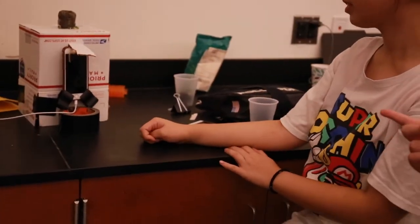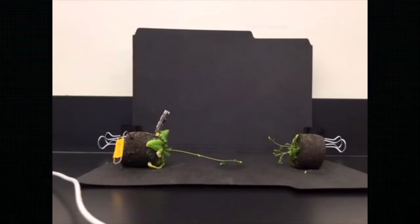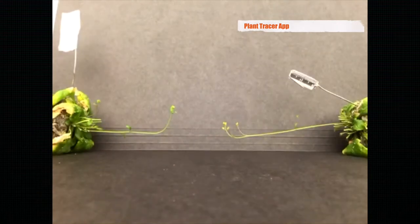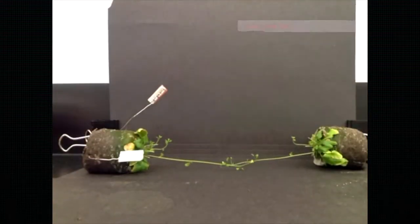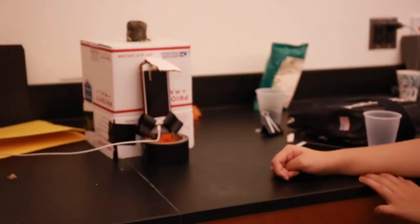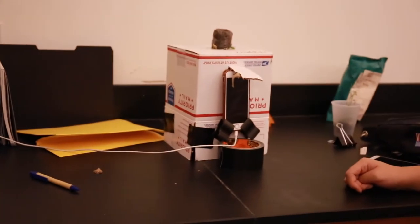The app is doing a time lapse right now, and we may put a black background on the side of the box, parallel from the camera, so that we can use the new Plant Tracer app that we just found out about, because I think it'll be really useful in a situation like this to see the curve of the plant. Okay, so we'll see who wins. Gravity or light?